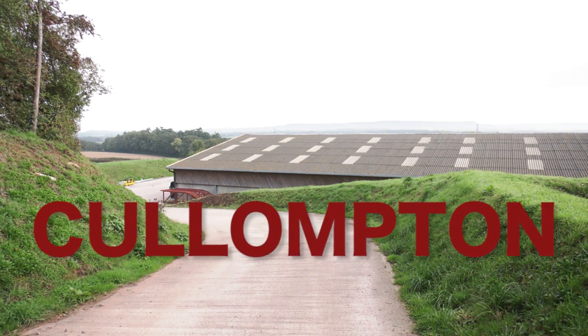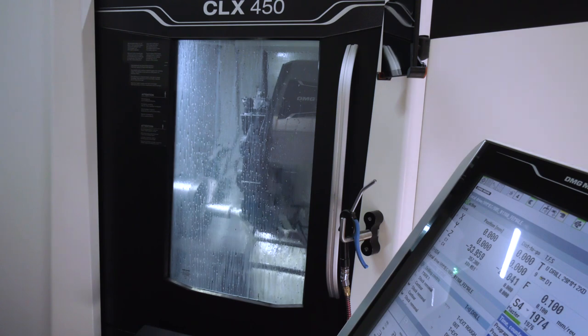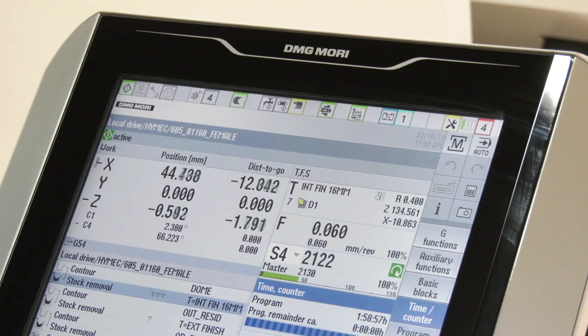Robbie, we're down in the southwest with some of your customers. We're here at Logic. Now, you've sold them this DMG MORI CLX Universal Turning Centre with the Siemens control. But tell me why you've sold this machine and how it's benefiting them. So Logic, we're looking for flexibility, efficiency in setup, programming efficiency. So the 450 with Siemens 840D basically delivered on those points and many more.